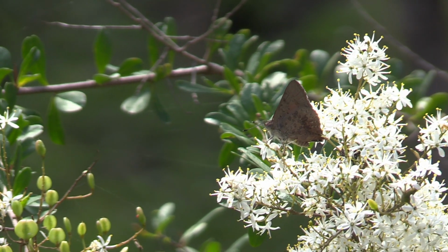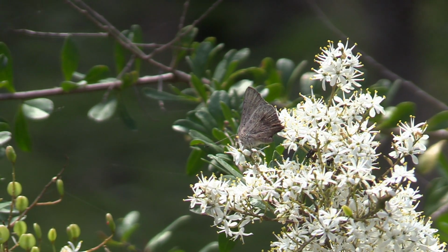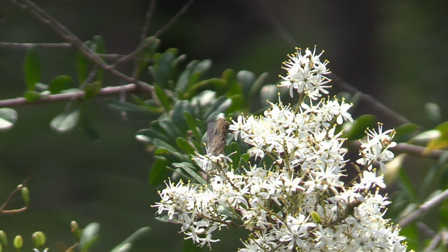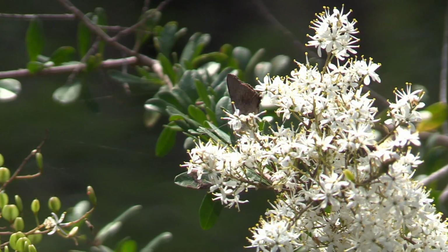With so many flowers in just one inflorescence, sweet Bursaria can have hundreds of flowers on the one specimen. This allows a great diversity of insects to feed at the same time.